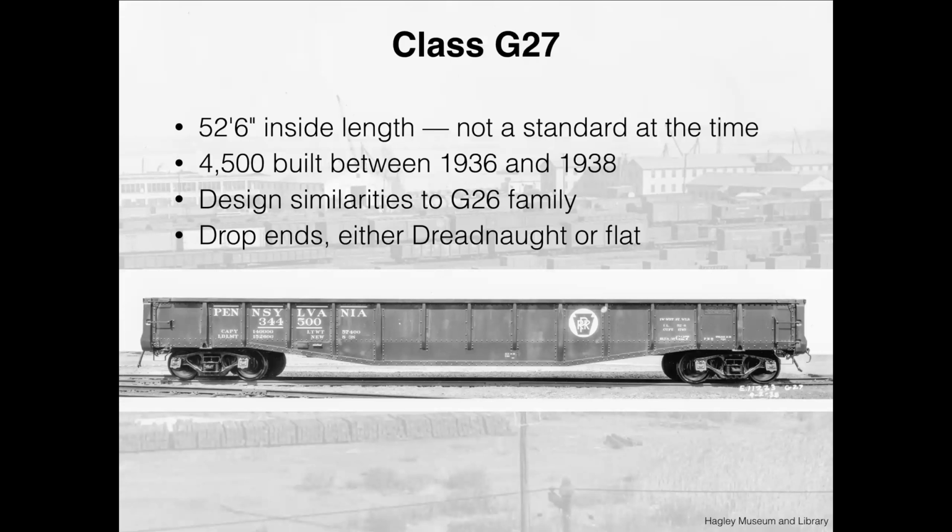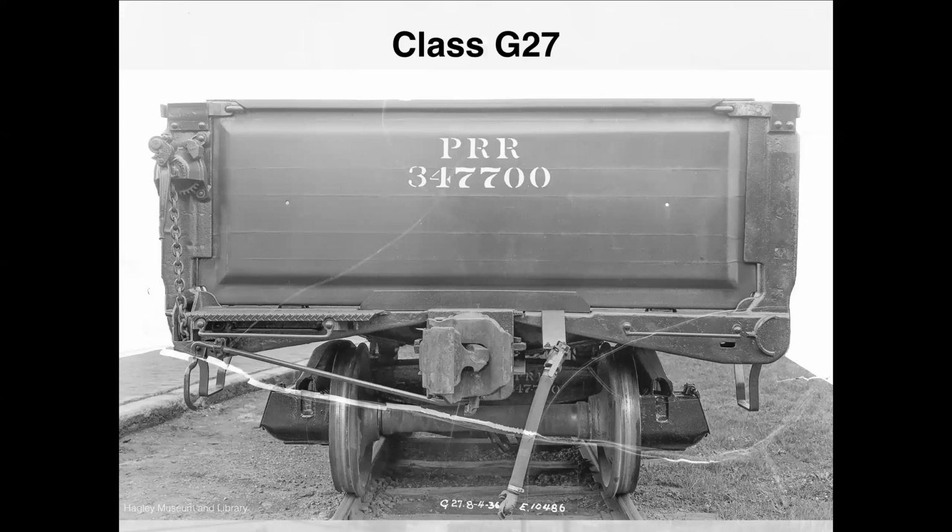They have that strongly reinforced bottom edge of the side as well. This particular group, as you can see, had the leaf springs in the center of the truck spring package there. And they used two different types of ends. This one was called a tray end. As you can see, it's flat and it has a little impression in it, like a cafeteria tray. You notice the safety tread brake step there, and then the handbrakes.